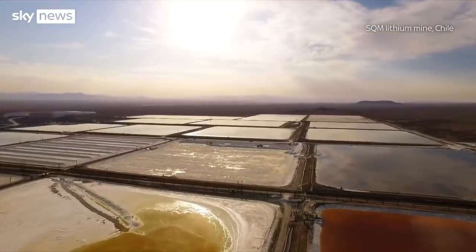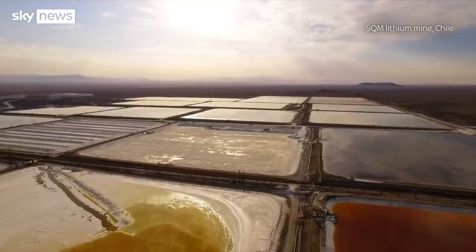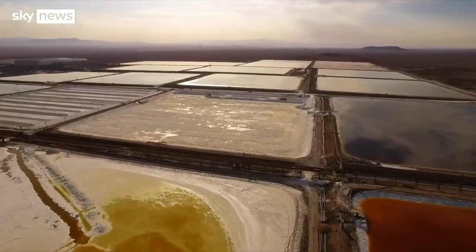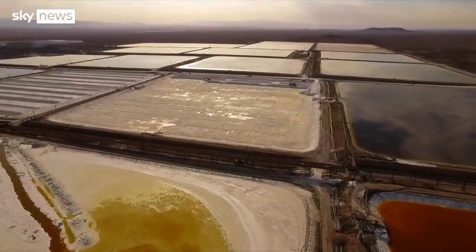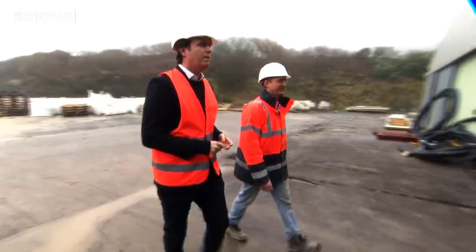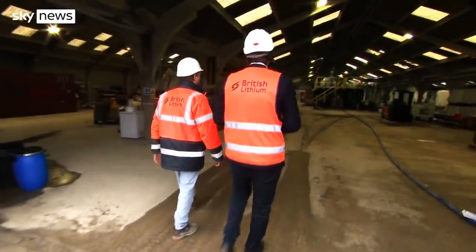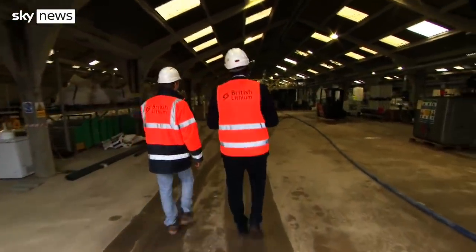Currently, most of the world's lithium comes from the deserts in Australia and here in Chile, before being transported all around the world, usually via China. We've built the pilot plant in it, and you can see the... How is Britain doing on this front? To find out, I've travelled to Cornwall, where the most promising reserves are to be found.